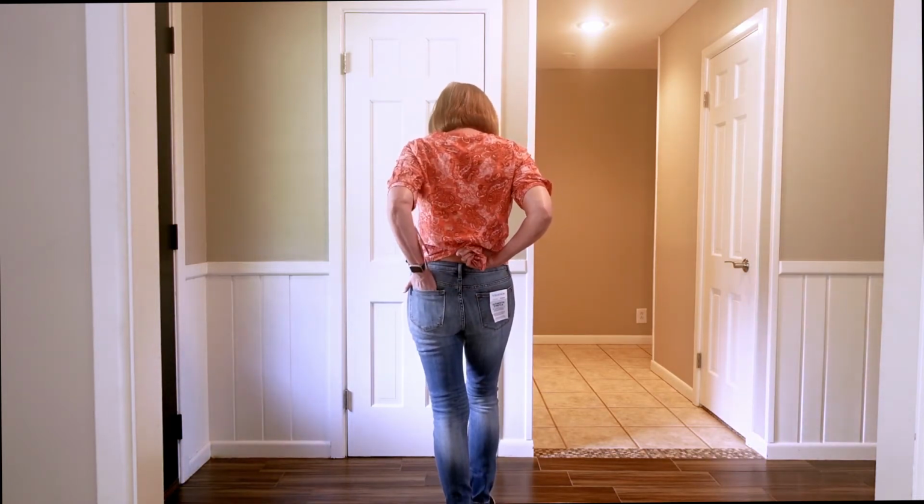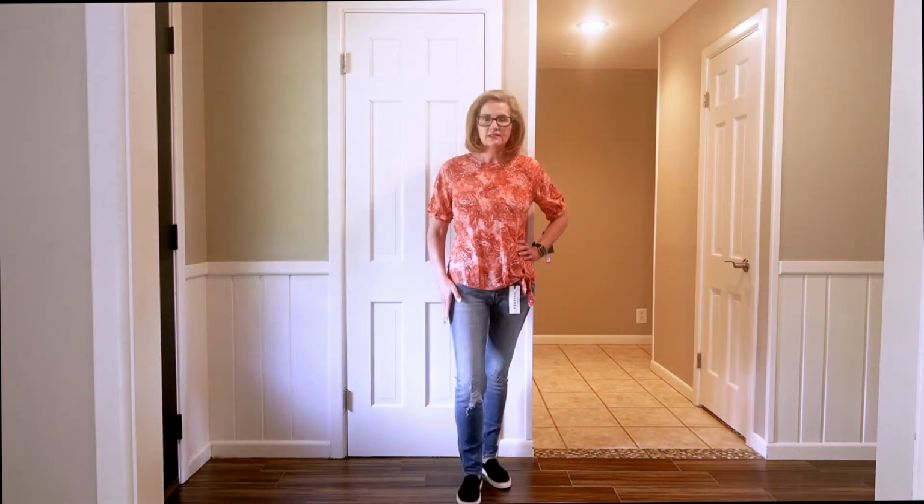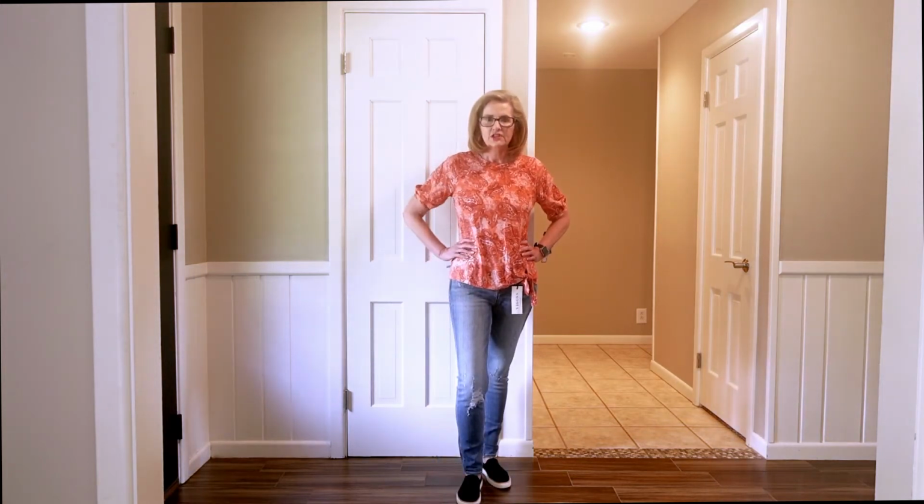There's the back and the pockets. I like the jeans. I'm gonna have to think on the jeans, but the top is a no. And I'll be back.